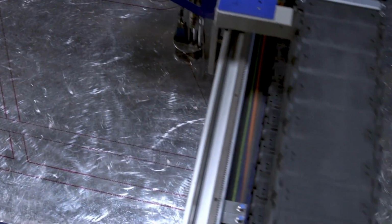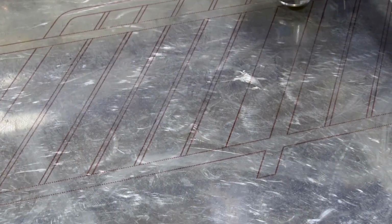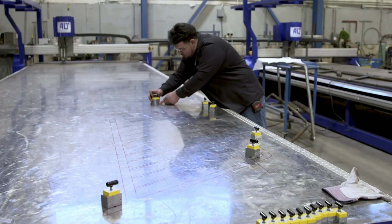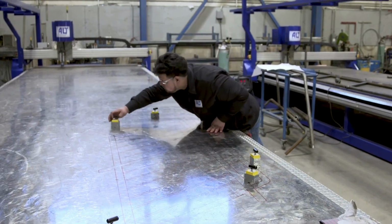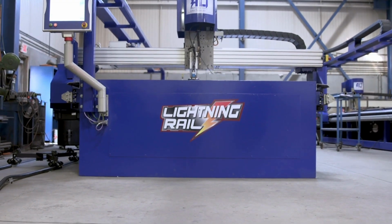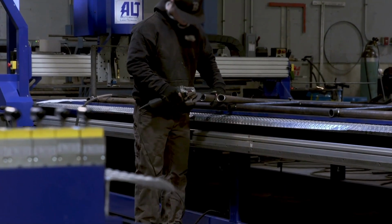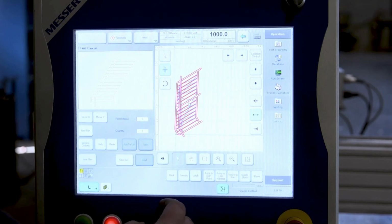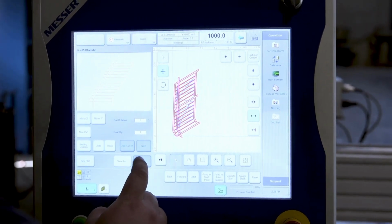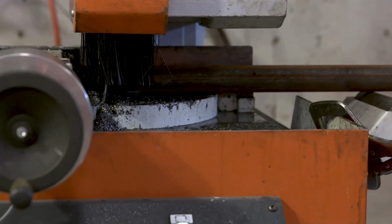The Lightning Rail drastically reduces the time it takes to lay out a handrail. In just minutes, the layout is transferred to the fabrication table, ready for materials. Forget about the countless hours spent with tape measures, squares, and soapstone. Production time is cut by more than 50%. Fabricators load their drawing to the controller and just press print. They can then start gathering their materials for the project while the layout is happening.